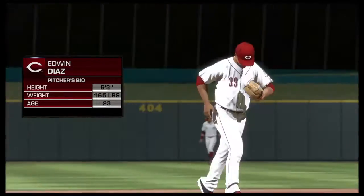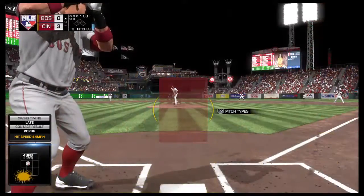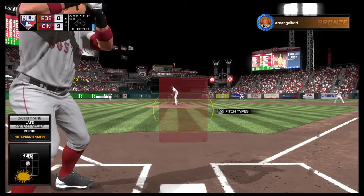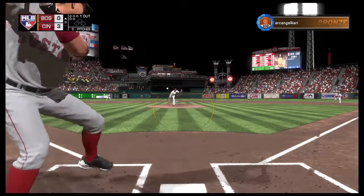First baseman Miguel Cabrera stands in. 0 for 1 for him here in this one. Edwin Diaz answers the call from the dugout as he'll try to record the final 2 outs of this one.